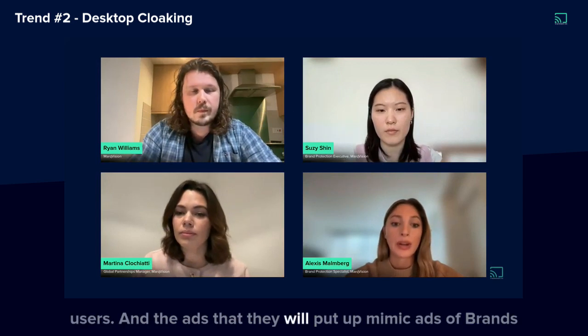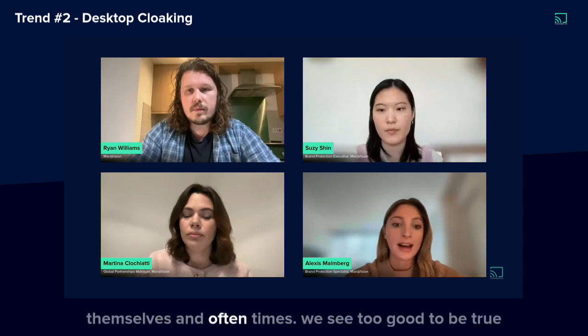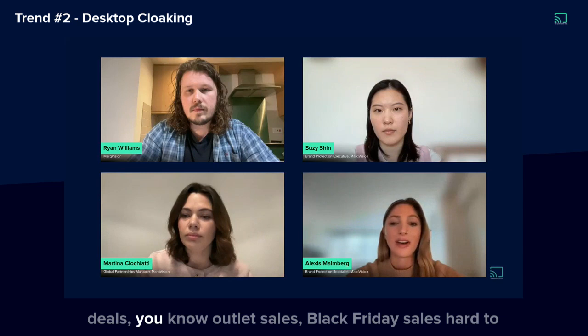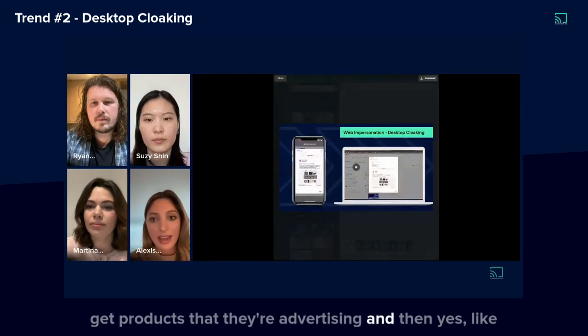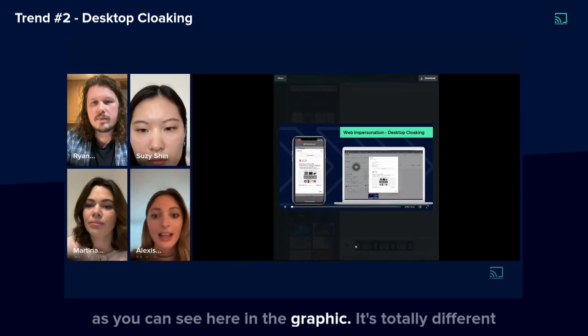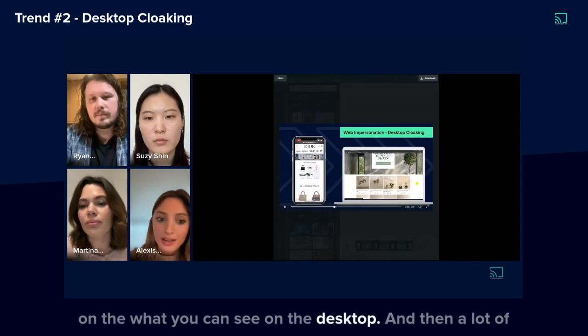And the ads that they put up mimic ads of brands themselves, and oftentimes we see too good to be true deals, outlet sales, Black Friday sales, hard to get products that they're advertising. And then, as you can see here in the graphic, it's totally different from what you can see on the desktop.